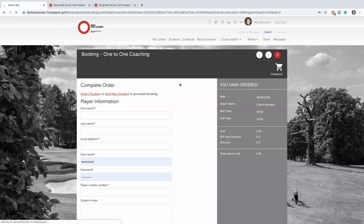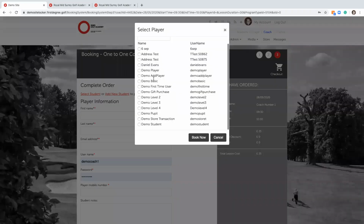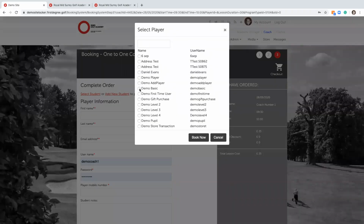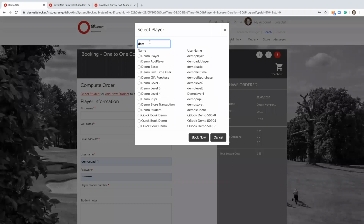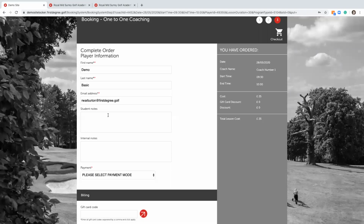It's at this stage that you can create a student if they're new, or you can select a student from the student database. By selecting the student or searching through the students and clicking the radio icon, you can then click Book Now. And you'll then see that the information is already completed within the checkout page.